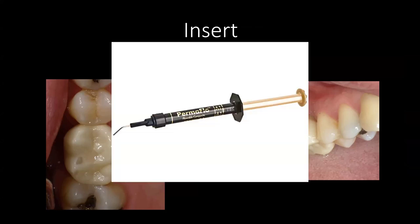Once that's seated, we're going to place Teflon tape into the access hole and a product called Permaflow. Permaflow can be white, it can be pink, it can be purple. We use the white one. And that's a composite that we'll put into the access. We're not going to etch, we're not going to bond. We're just going to put it in the access to take up space, so food doesn't get caught in the access for no reason.